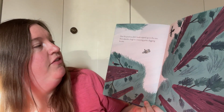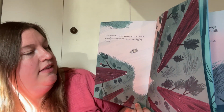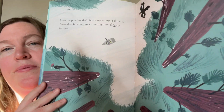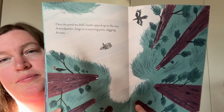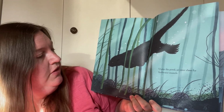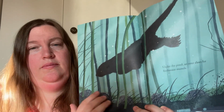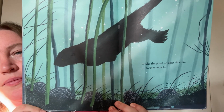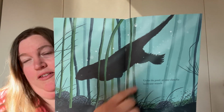Over the pond we drift, heads tipped up to the sun. A woodpecker clings on a teetering pine, digging for ants. There's the boat. There's the woodpecker. Under the pond, an otter claws for fresh water mussels. Otter is kind of similar to a beaver, right? But they don't have the same tail.